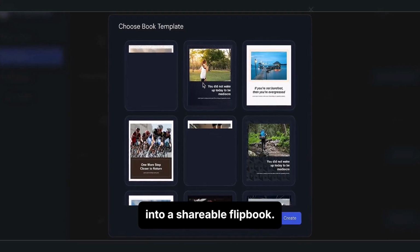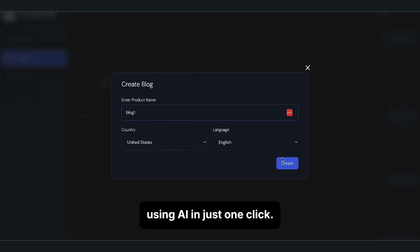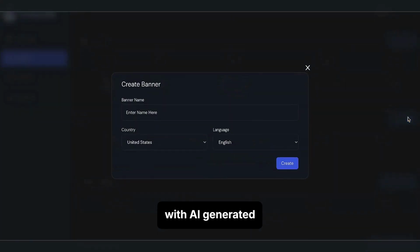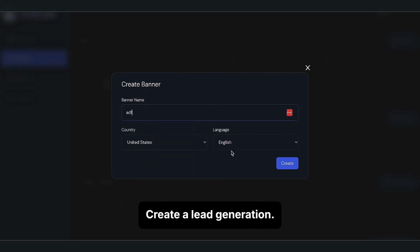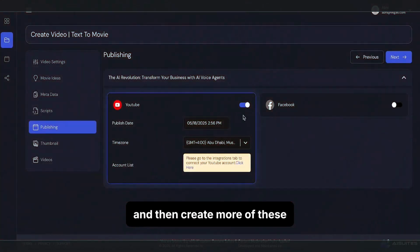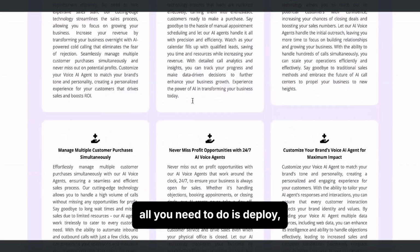For me, what makes this interesting isn't just the automation. It's the fact that it gives creators, marketers, and business owners a real chance to move fast without needing to master every marketing skill themselves. It opens the door to launching campaigns more frequently, testing ideas quicker, and growing without being stuck in the weeds.